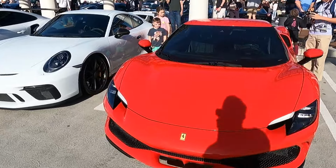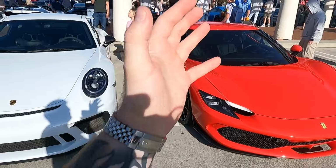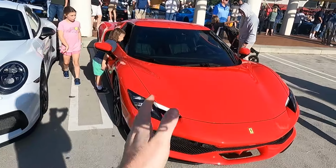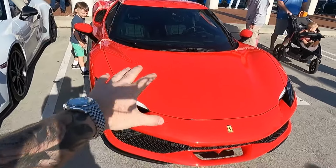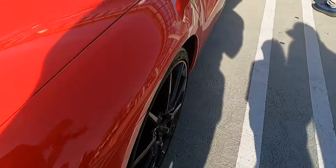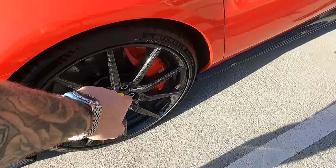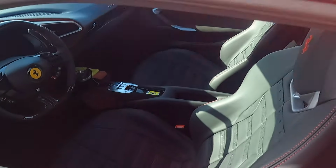Starting off the exotics row strong with a brand new Ferrari 296. This is basically a baby SF90. It's a 6-cylinder hybrid, so I know it doesn't have that V8 anymore, but trust me, this car is an absolute missile. I love the spec on this classic Ferrari red, black interior, and then it has the beautiful carbon wheels as well. You can see it has that crazy 1x1 Ferrari carbon fiber weave that they're known for. Just a beautiful car. Very, very nice.